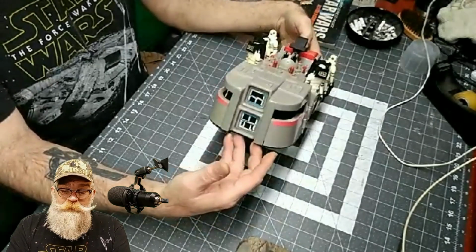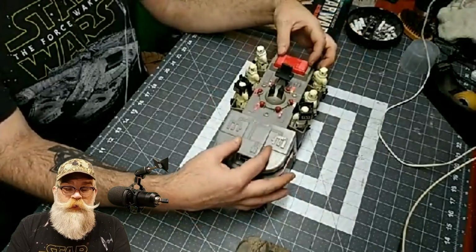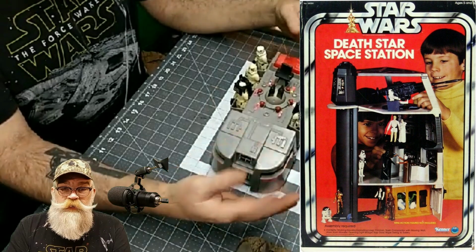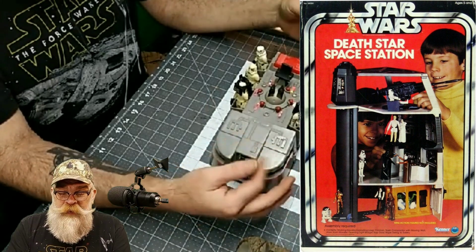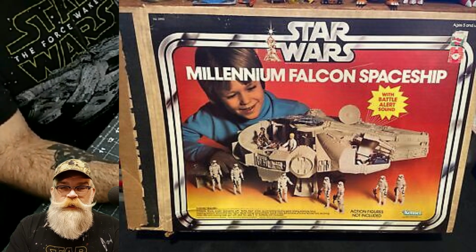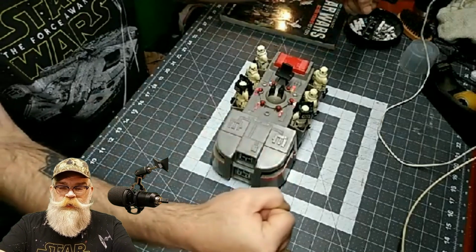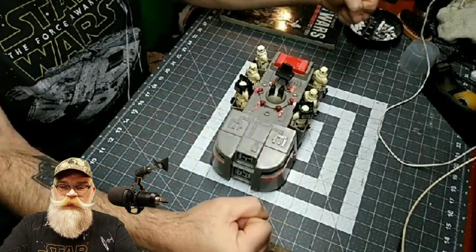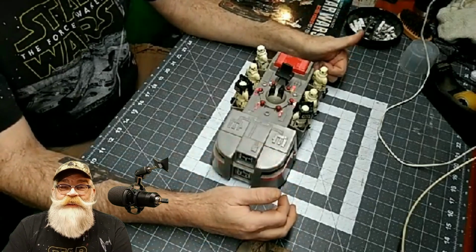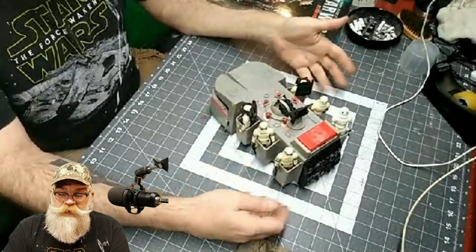But I just always thought this was a pretty cool toy. And my favorite Star Wars toy has always been the Death Star Playset, the United States Kenner version, and also the Millennium Falcon. I could never really decide which one I liked the best. Like, you know, if I had to hold one in each hand over a cliff and I had to drop one to save my own life, I don't know which one I would drop. Maybe that's an exaggeration, but yeah. Anyway, just a cool little toy. This sits on my shelf.